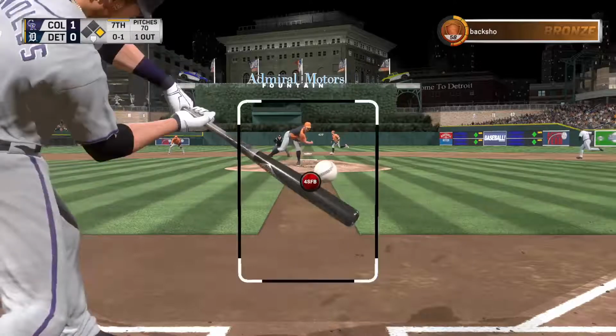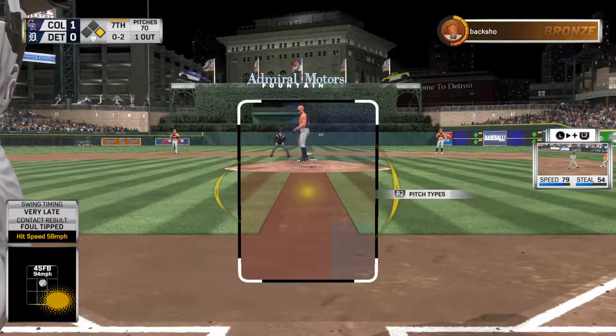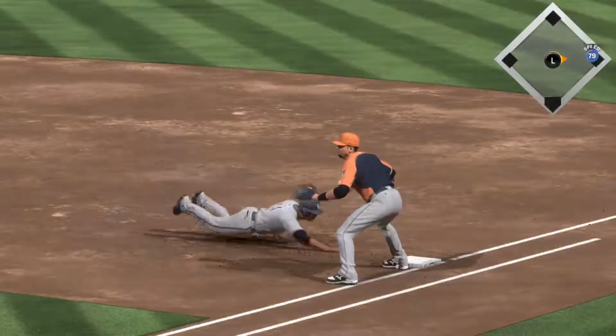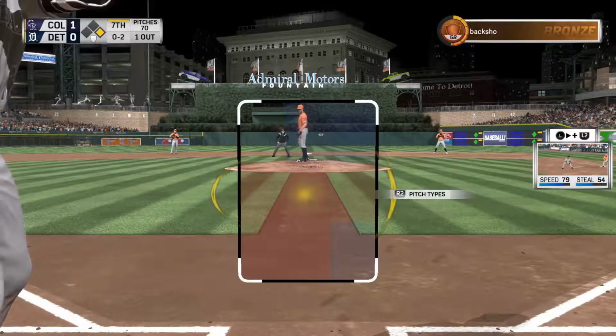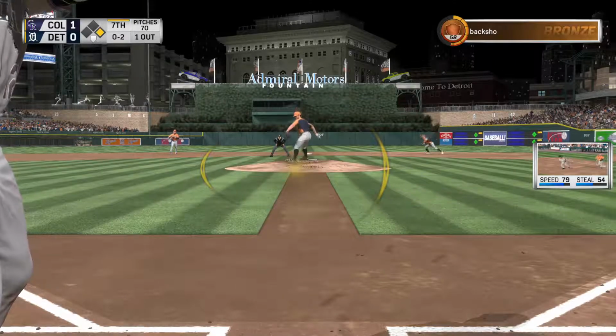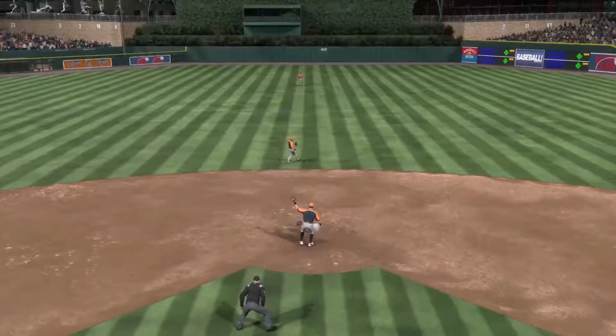Ready with the 0-1 pitch. And this will find the seats behind the first base dugout. Now Verlander will turn and go to first. Here's Verlander now on 0-2. Swing and a miss, strike 3. The throw, and they will apply the tag.